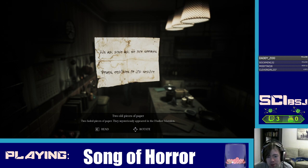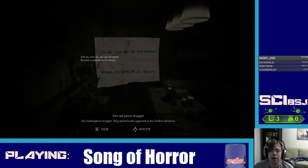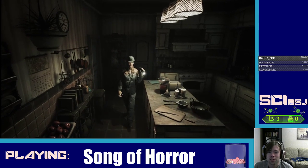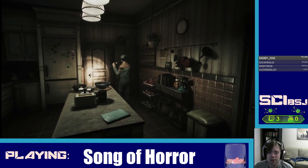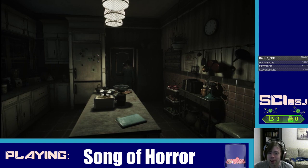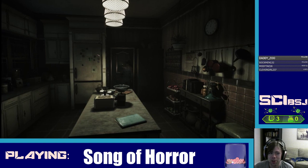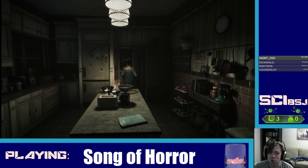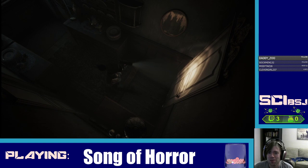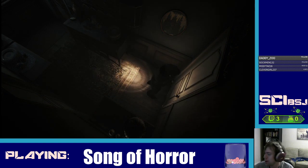Two faded pieces of paper that mysteriously appeared in the Husher Mansion. Oh, you don't say! Aid us, save us, we are doomed, bound, enslaved to its desire. What is its desire? Because it looks like you're just trying to freak people out. Be weird if the one person to solve all this, to bring it all together, is the random electrician that showed up. I don't know what these things do, but I feel like I have to solve this mystery.